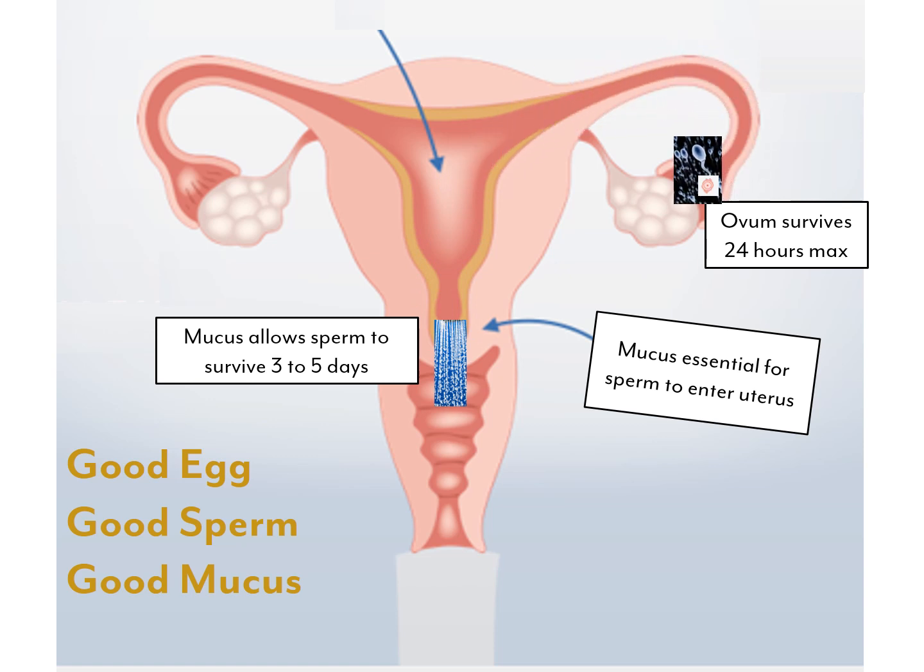Fertilization occurs in the outer part, or ampulla, of the fallopian tube. The sex of your baby is determined at fertilization. The embryo travels along the fallopian tube to the uterus and implants 7 to 8 days after ovulation.